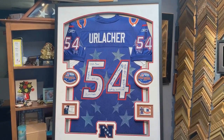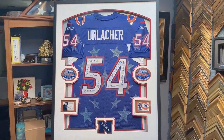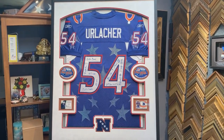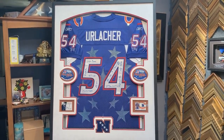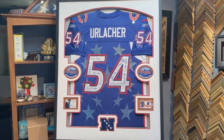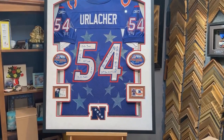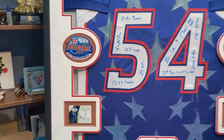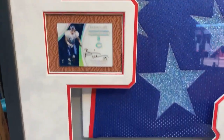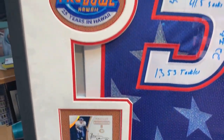So instead, I folded this in a way that we wouldn't take anything away from how massive this jersey is. And this is a big, big jersey. I can't remember the exact size of it, but it's really big. I love the stars. I love the blue. I absolutely like the red stripes that come down the jersey, as you see here. But I also like a little bit of the white of the jersey. I didn't want to hide that at all.